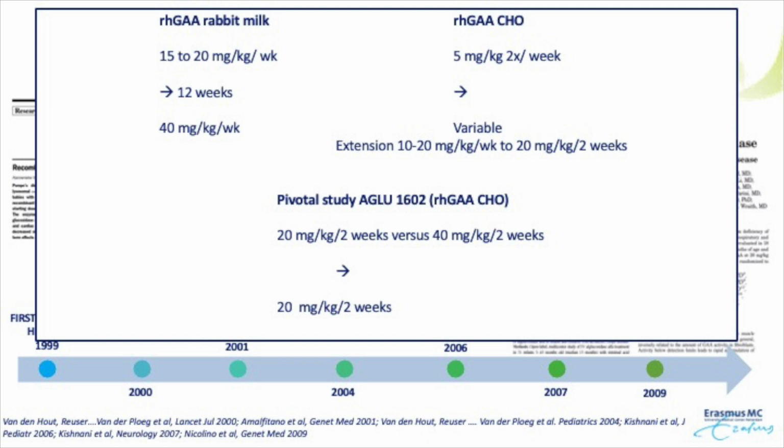The patients in Rotterdam were treated with enzyme replacement therapy from rabbit milk in doses from 15 to 20 mg per kg every week. When we looked at the muscle biopsies after 12 weeks of treatment, we saw that the enzyme activity increased. However, it did not normalize, and that led us to the decision to increase the dose to 40 mg per kg per week, which was, in hindsight, a very wise choice.